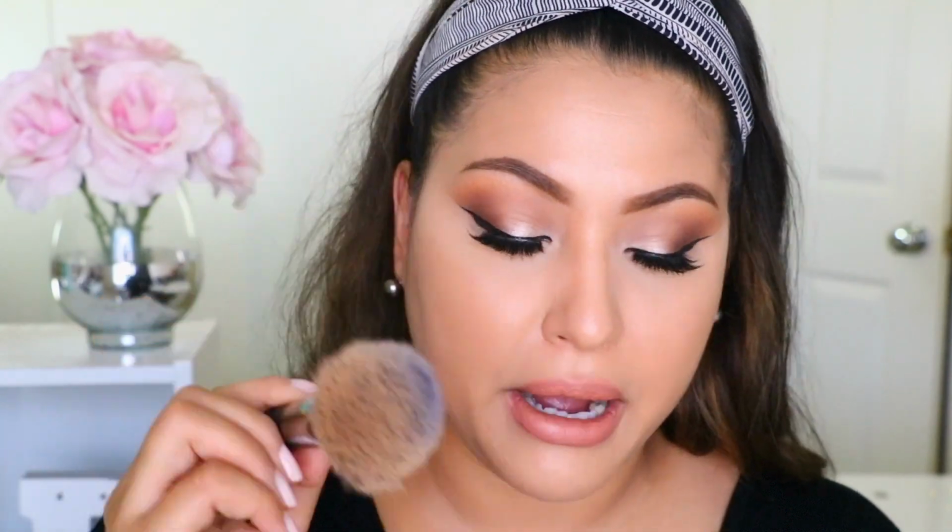I'm gonna use their brush. This is the Heavenly Luxe Wonder Ball Powder Brush. So now I'm just gonna start sweeping this all around. I'm just gonna bring this all over. I really like this brush, like a lot. It's like the perfect size. This might be my new favorite one. It says airbrush and I think it gives a really nice airbrush finish.